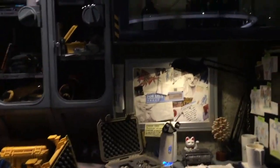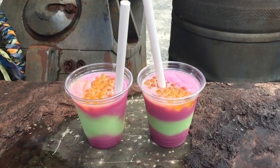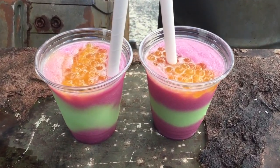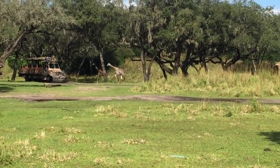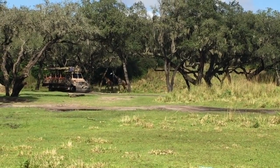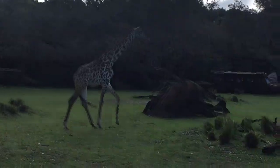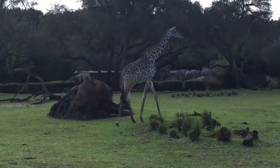And we've nearly made it to the front of the line, and we're about to go on Flight of Passage. I would definitely recommend going on that ride. It was so awesome, but since it is a really hot and sunny day today, I decided to grab a drink. I do have a reservation coming up, but I just had enough time to go on Kilimanjaro Safari, and if you look right in the corner there, you can see some giraffes walking past.